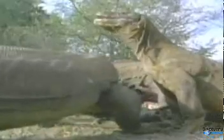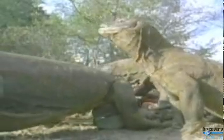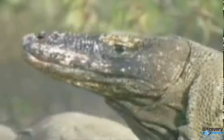Patient hunters, dragons are monstrous eaters. They tear at flesh with large offset teeth as effective as serrated blades. The bigger dragons get the most, and full-grown dragons eat up to 80% of their body weight in a single meal.